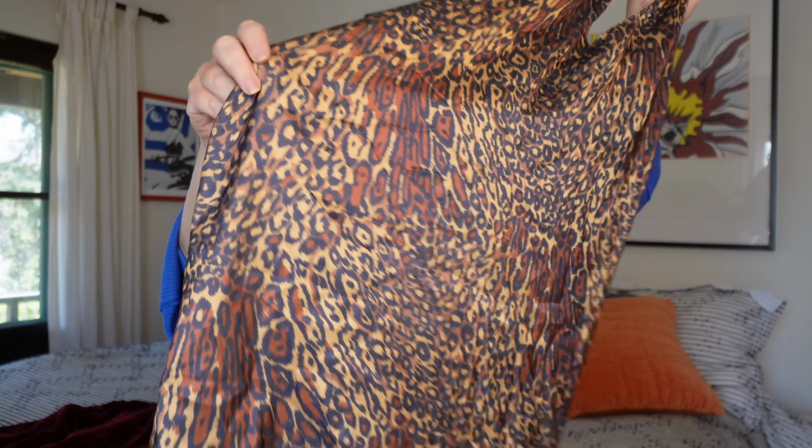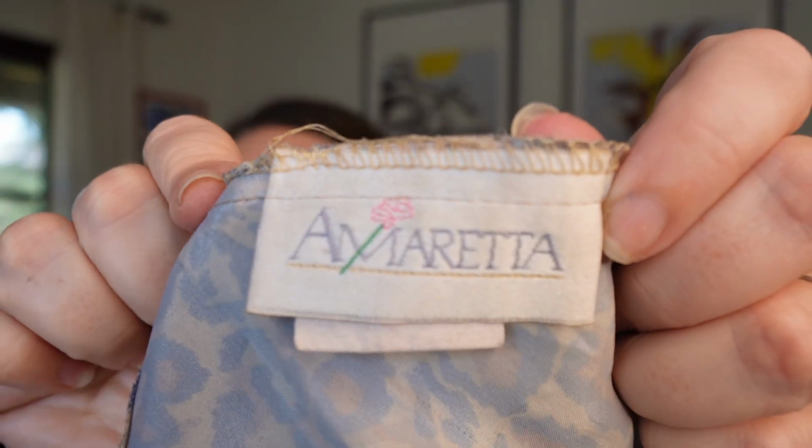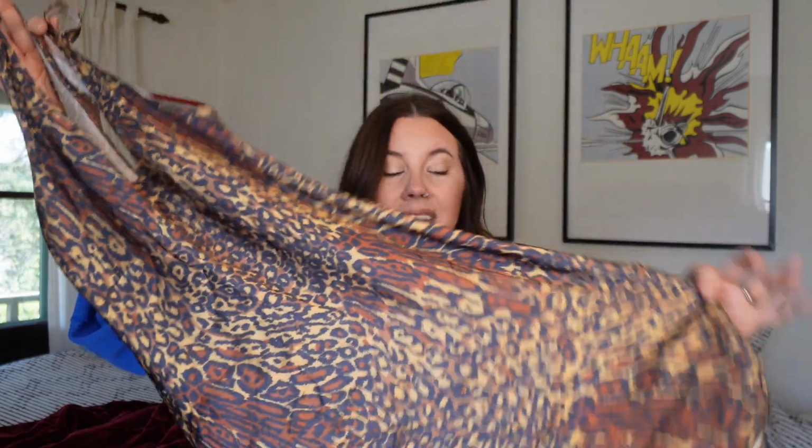Next up, the first of a few great pieces of vintage lingerie that we found. So this is a little satin leopard print slip. It's got higher side slits with a curved hem, which is kind of cool. The brand on this is Amaretta. Just going by that tag, I'm gonna guess this is late 80s, maybe early 90s. It's a size medium. But this isn't necessarily gonna sell as a nightgown. Somebody's gonna throw a leather jacket over this and take it out on the town. Super duper cute, great condition.